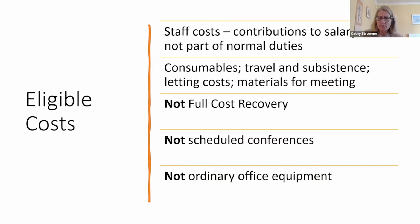So it's not full cost recovery. Obviously, it's £1,000, not for attending a scheduled conference, and it's not for ordinary office equipment. So I mean, we wouldn't expect you to be using the money to pay for a laptop or other things which the university would normally be providing.